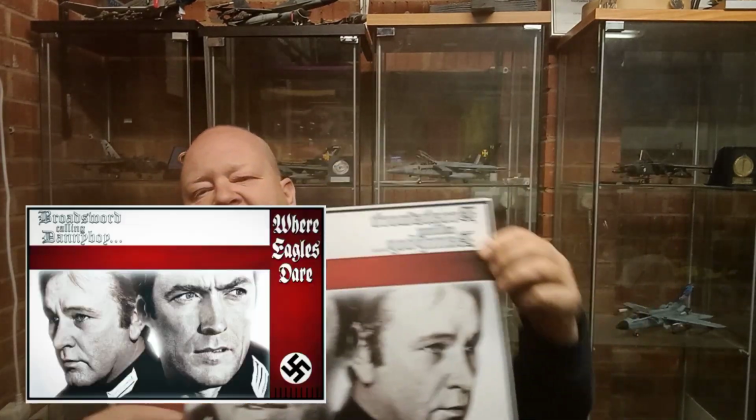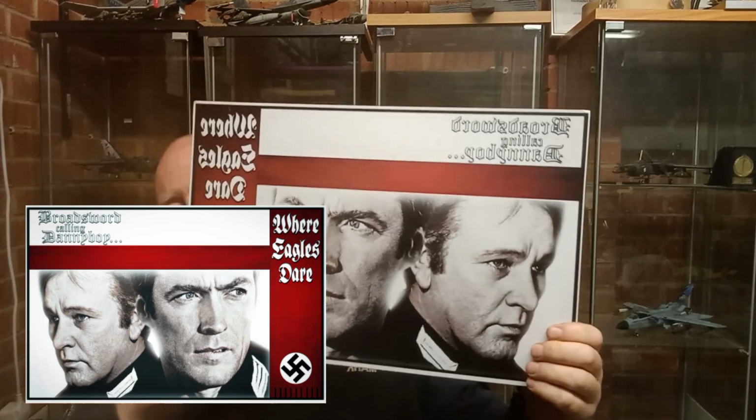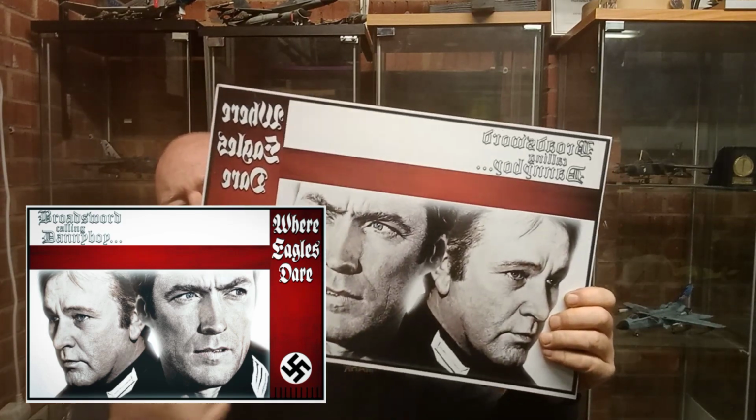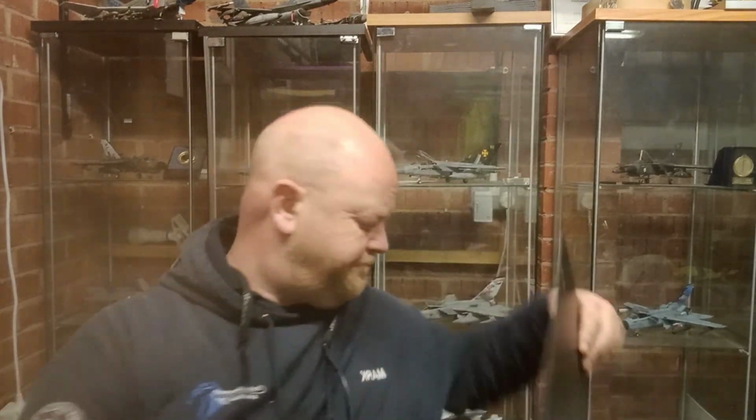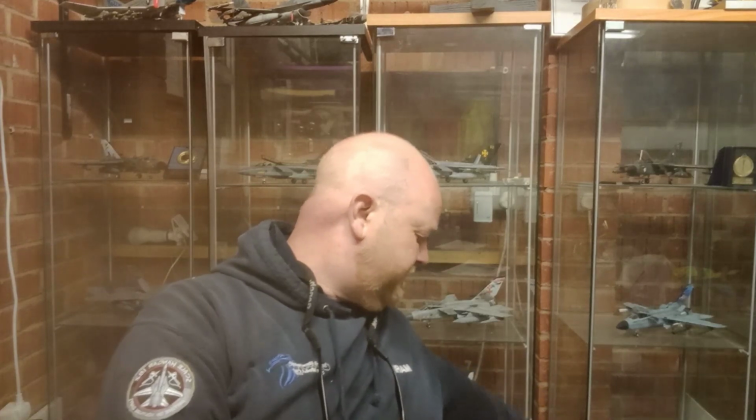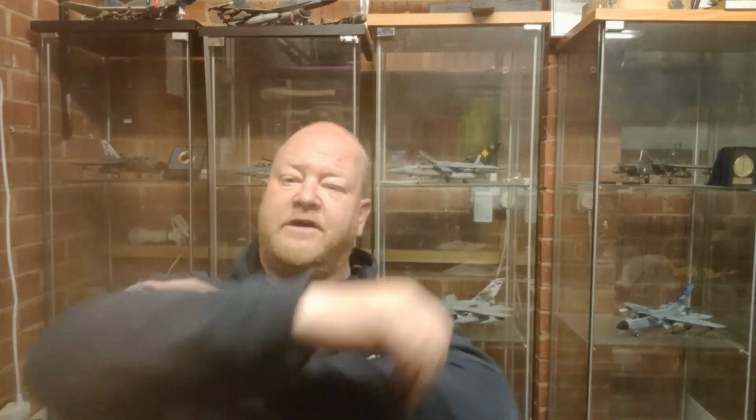Where Eagles Dare and broadsword calling Danny Boy. Bit of a flag, bit of red to break it up, 2 faces, and I've had that made. Okay. And that's going to sit on that. And I'm going to do it in the snow camo as well. White with the spidery web effect, black lines on it. Black or dark sea grey or whatever they are.